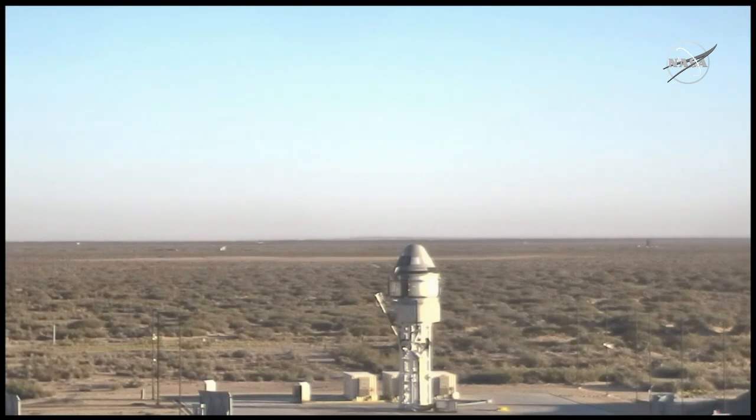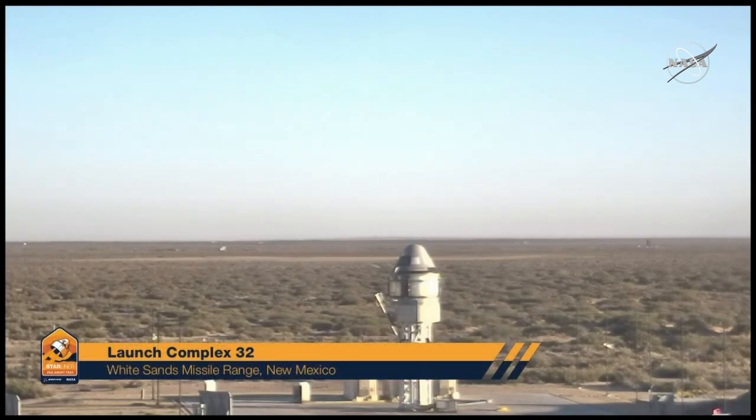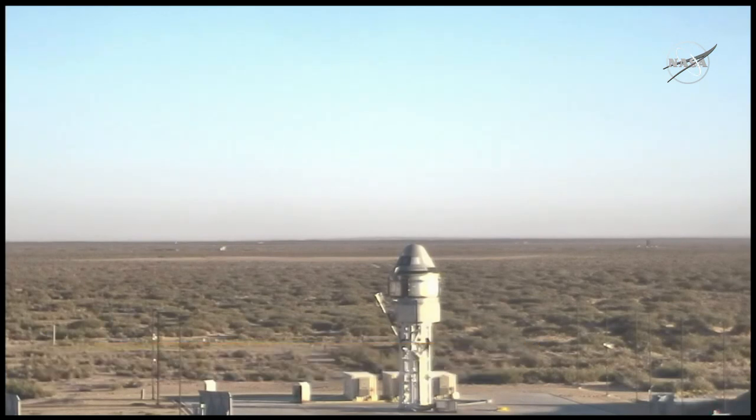All right, and we are here, and we do have a new T-0 time. We're now looking at 7:15 Mountain, 9:15. Yep, it looks like the team was just taking another look at propellant pressurization. They wanted to take another look at what they saw on screen, and they say, hey, we're still doing okay. So we're going to go ahead and just reset to 7:15, and that is, taking a look at the clock here, not too far away at all, is it?